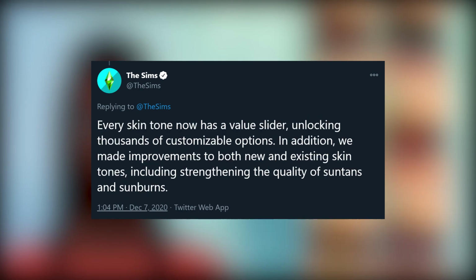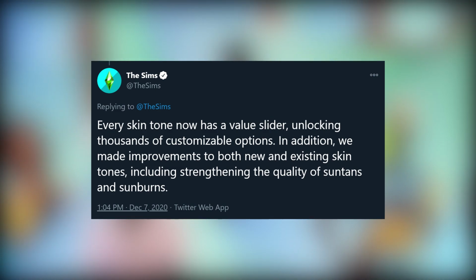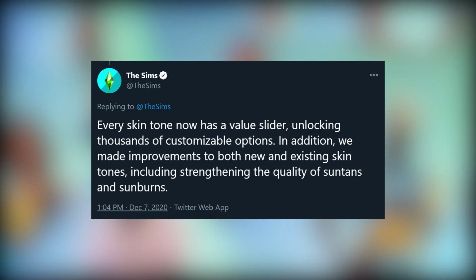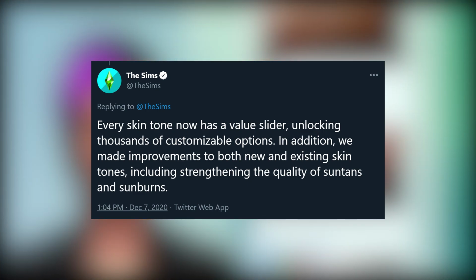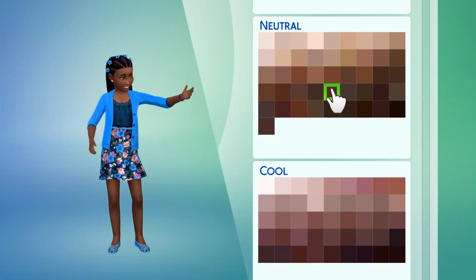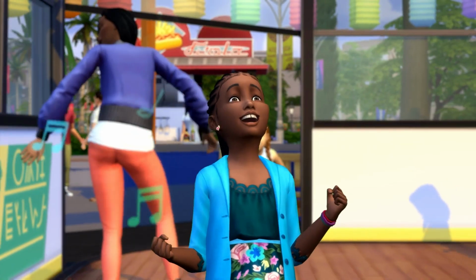It's awesome. They released another tweet. Every skin tone now has a value slider, unlocking thousands of customizable options. In addition, we made improvements to both new and existing skin tones, including strengthening the quality of suntans and sunburns, which I was also concerned about. So happy that they thought about that as well. Alrighty, it was probably only 2 seconds for you guys, but after waiting 32 minutes, we finally have the patch notes. Let's jump straight into them.